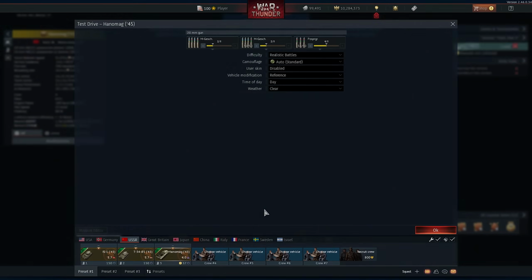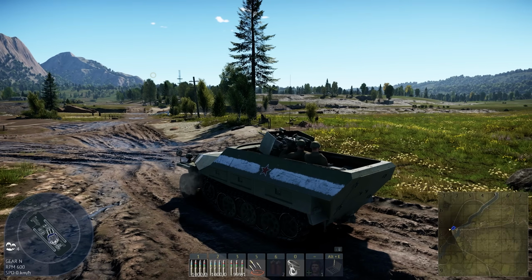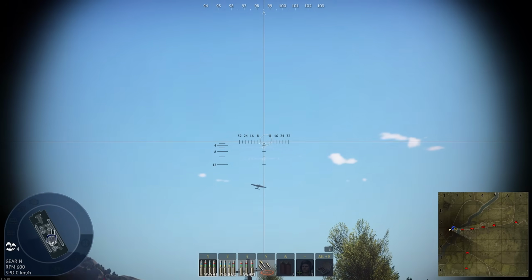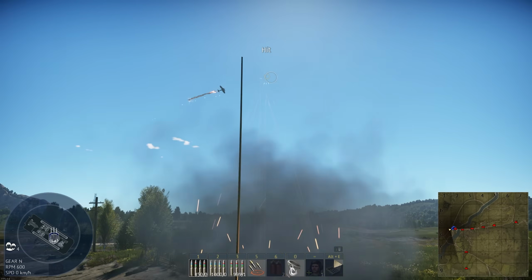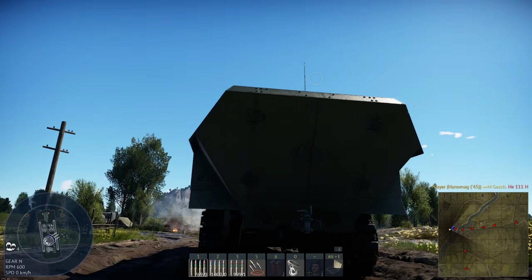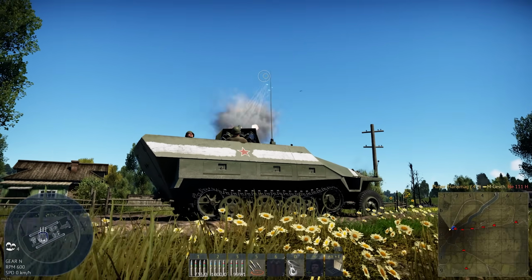We can even test drive it if you've never seen it. I don't think I ever played with this vehicle, so I don't know. An IS-1 and a T-34, yeah, but this thing, I don't think I ever played. Of course, MG 151s, amazing guns. Let's see how bad I am. It's easier to use than the other ones, actually. MG 151s are just amazing, right?